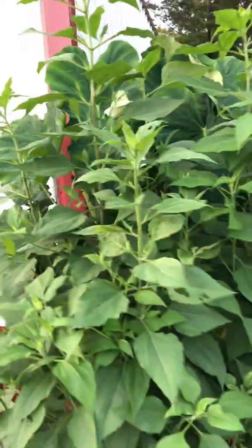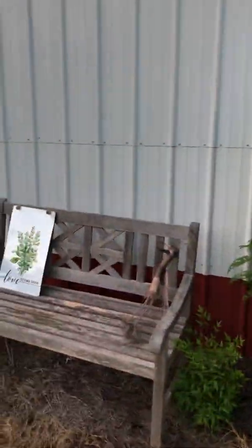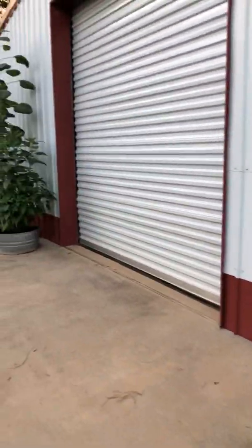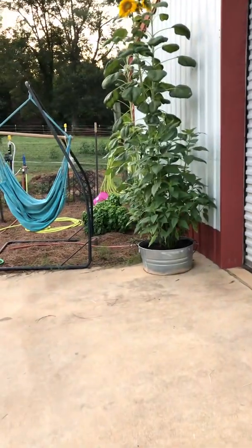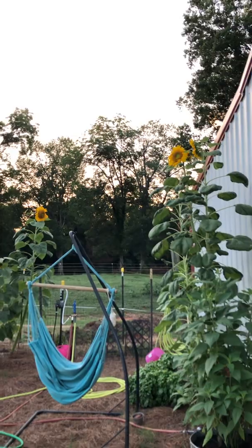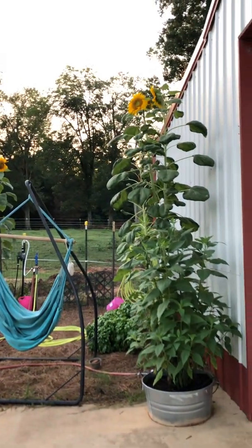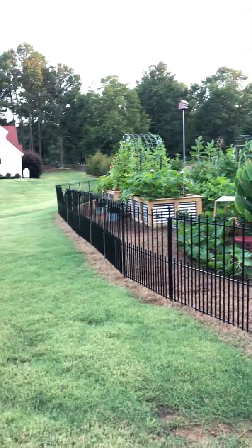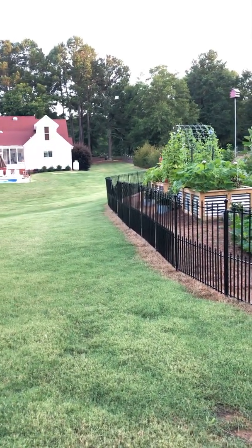They definitely like being in the ground better than they like being in the pot. The pot is a little bit stressful for them, but keeping them on the drip system seems to help. That's the one in the pot right there. The sunflowers, some of these things are at least 10, 12 feet tall, and they're starting to bloom out really nicely. And we added a fence around, and there's a gate down there.